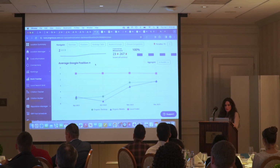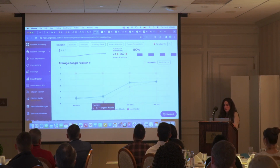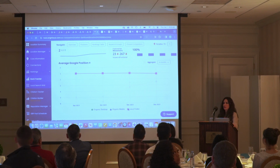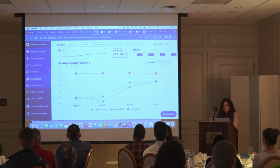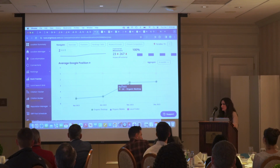Yeah, and here's an example of a local, many of you have seen your local SEO rank tracker and local grid search reports that we provide. It shows how you're ranking locally in organic desktop, organic mobile, and local finder, which is the map results that everyone clicks on. Super important to rank on maps, right? So this customer has been with us since September 2023. They don't all look like this. Sometimes we're just fighting the competition, right? Extra Space and Public are putting a lot of money into local SEO, and we're fighting them.